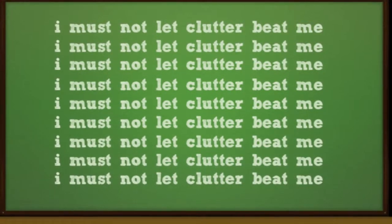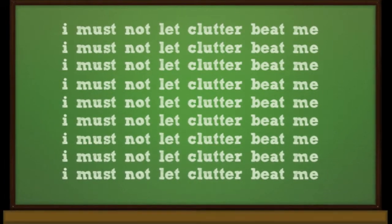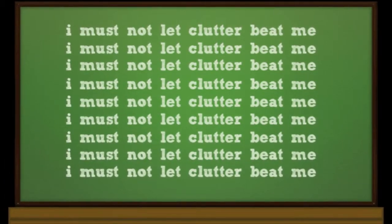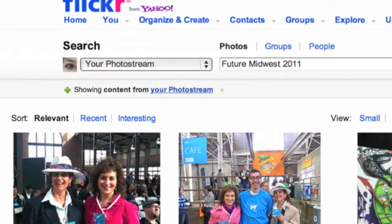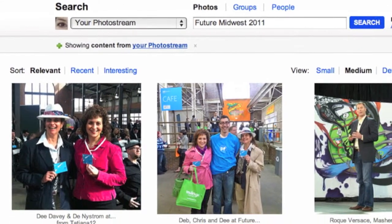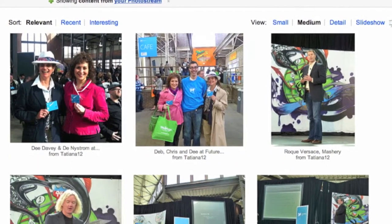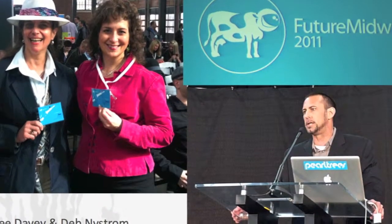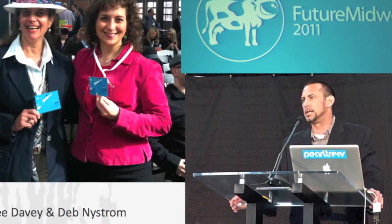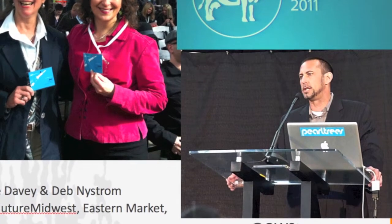However, what I'm doing is organizing and aggregating. I am not curating. So I want to give you a little context and history about what I've learned about curation. I wanted to show you that the idea of curation actually came from Detroit, the Future Midwest 2011 conference at Detroit Eastern Market. And there, standing next to Dee Davy, there's myself. I encountered Oliver Starr with Pearl Trees and learned all about curation, the first time I'd heard of it. That's where it started for me.